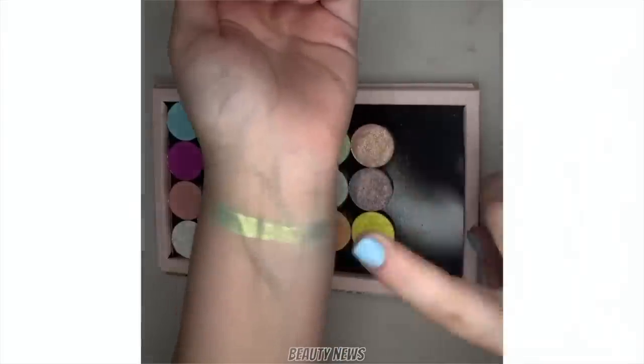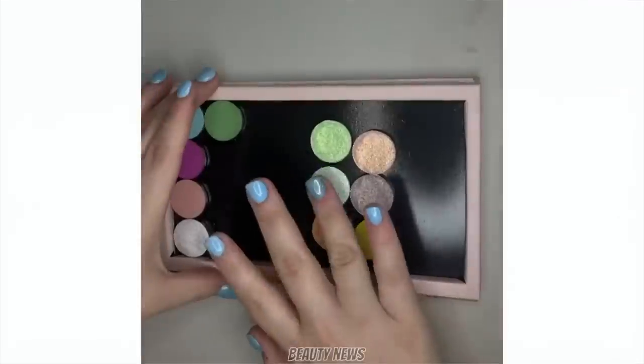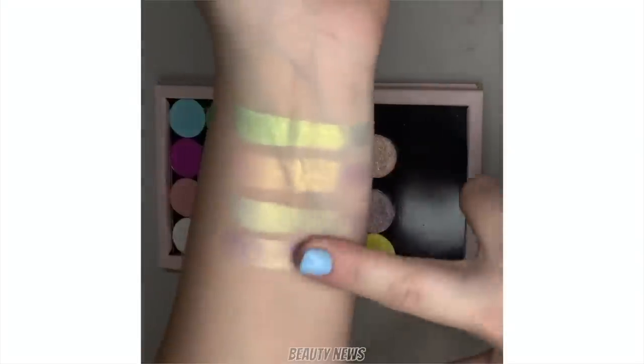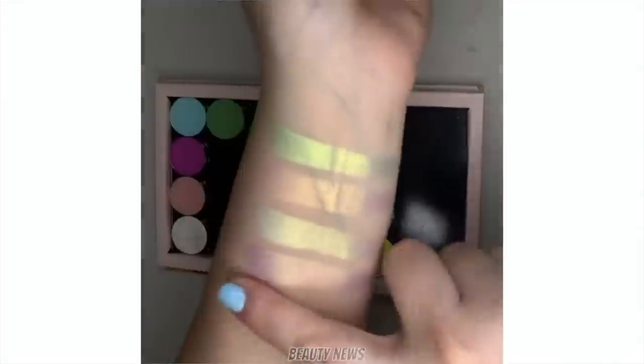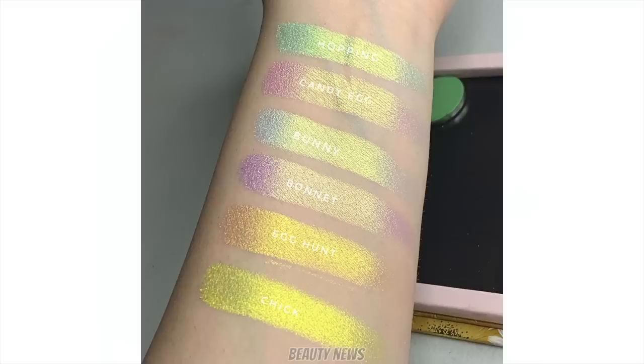And I think they're pretty. I think they're really pretty too. Bonnet and Egg Hunt are just gorgeous. Yeah, I would have liked to have seen them shift different colours other than just gold. Yeah. But I do think for a set of pastel, I wouldn't call them shimmers, they're duochromes, but they look more metallic. I think it's a really nice sampling of colours. I think this is really cute. This is really fun. Appropriate for Easter.